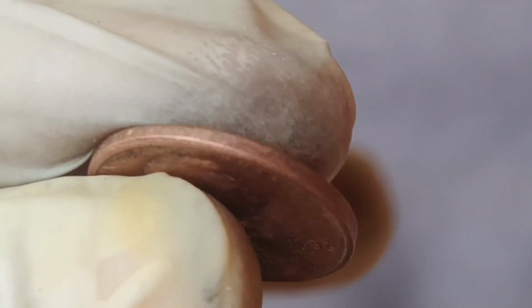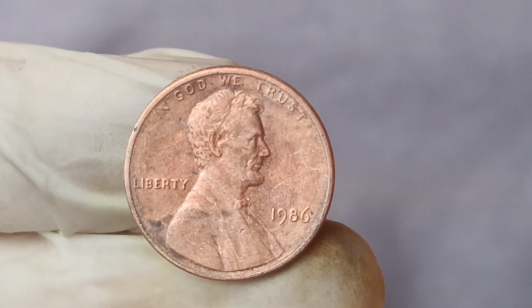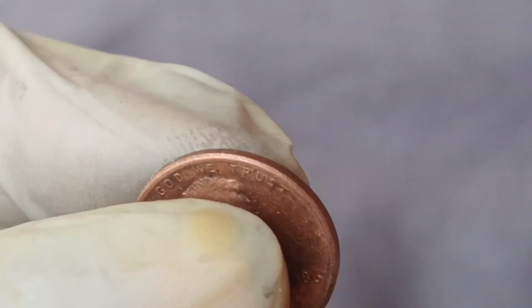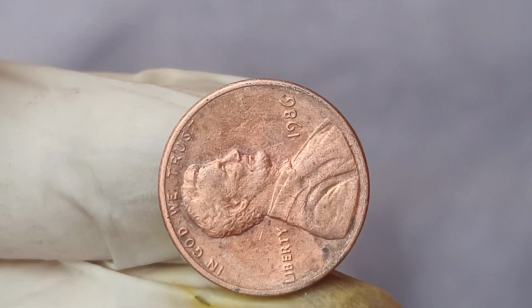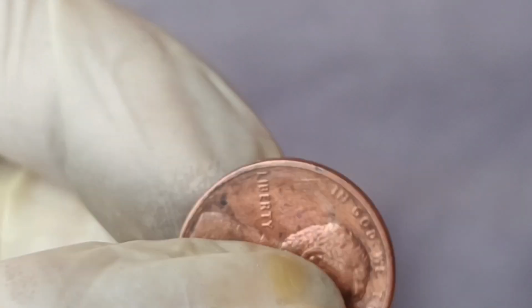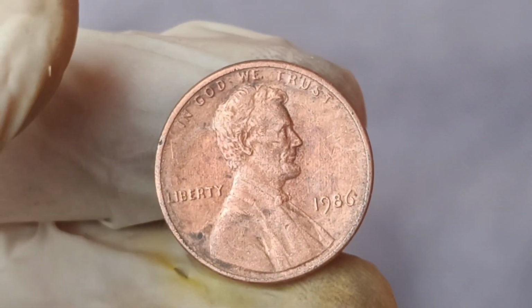The design elements will appear doubled or even shifted. This is the key feature that collectors look for when trying to identify rare double-die pennies. Start by examining the date. You may see that the numbers seem to overlap, creating a sort of stacked appearance. This is one of the most noticeable signs that you found a valuable error coin.